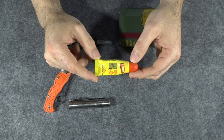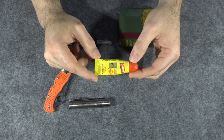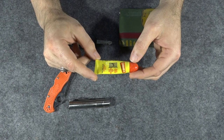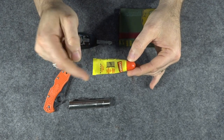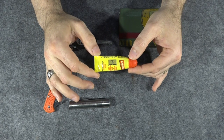Another thing I carry with me every day is Carmex. You might ask yourself, why do you carry Carmex every day? Do you have that big of a problem with chapped lips? And I will have to say, yes, I do. I have a bad habit of licking my lips, and it's always windy up here on the mountain in the gorge. So I have chapped lips quite often. Well, actually, I don't have them because I have the Carmex. But the Carmex also serves another use.